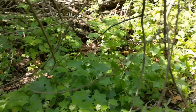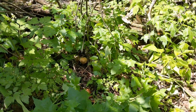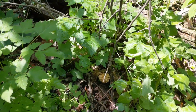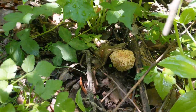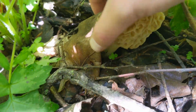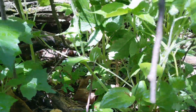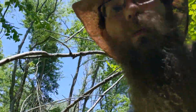Always search around. What? My second biggest one of the day, probably. This is right by where I've been putting my backpack, too. Oh, that's a nice one. Look at that, guys. A couple more tips here.